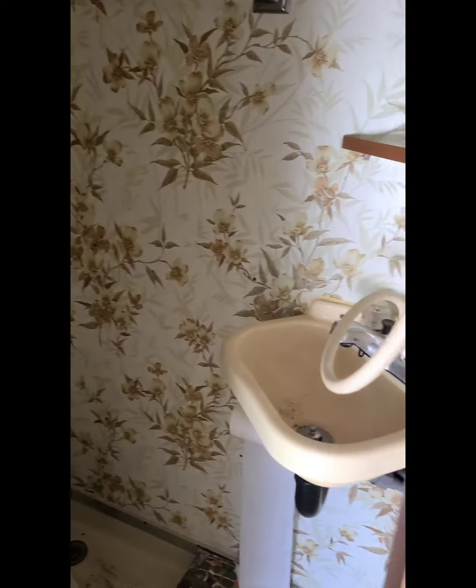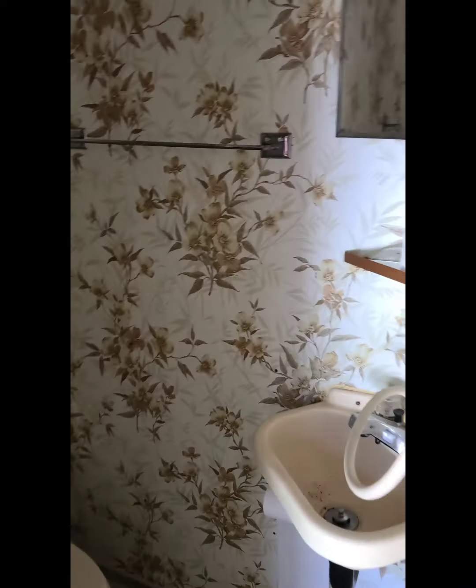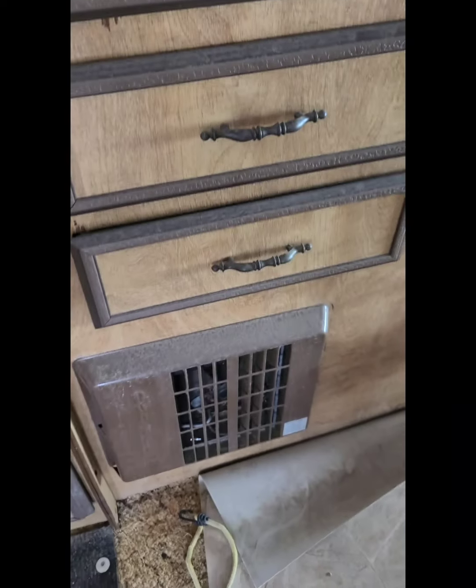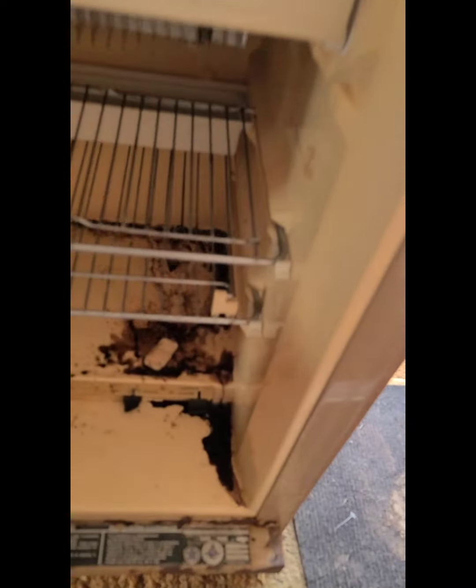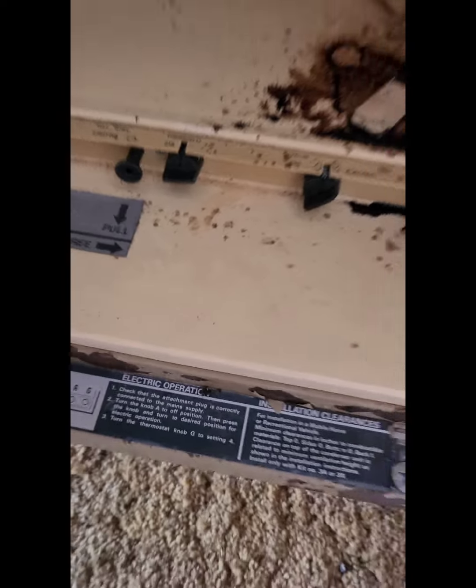My wife will be thrilled. Hey, propane. Ooh. Bathroom. Full shower. Boy, they crammed a lot of stuff in this small space. Furnace down there. Decent sized closet. Sweet. New towels. Oh, look at that. That's a sweet fridge. Looks like it's gas and electric, so two-way. That's pretty cool.